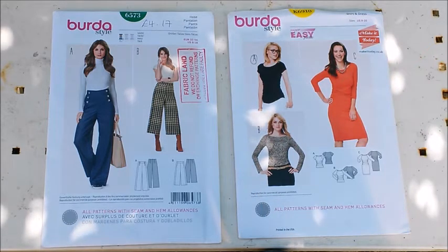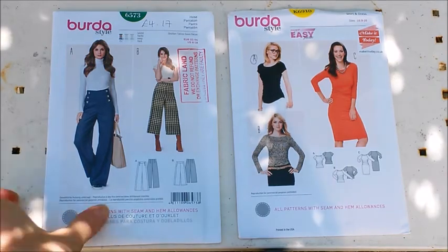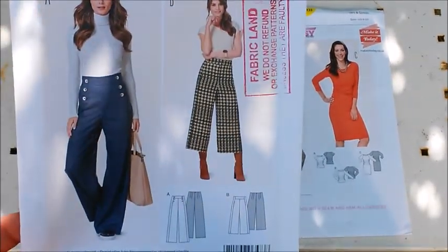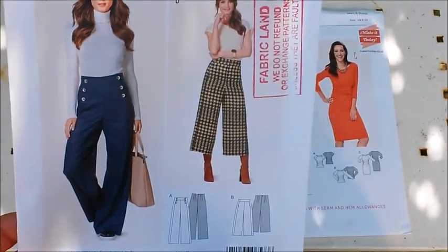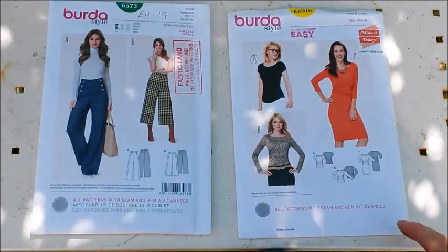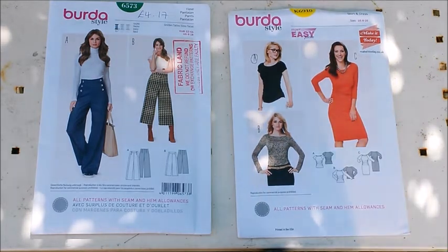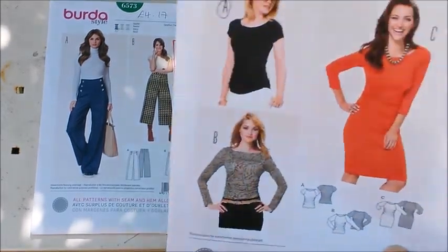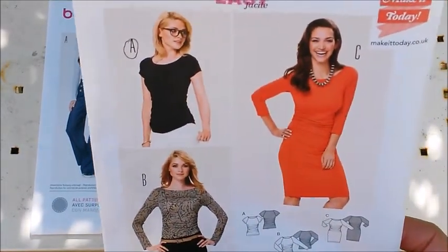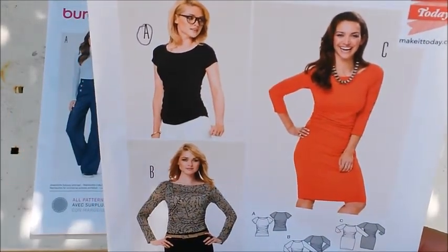6573 and K6910. Really love these prints here. Gives it an artisan vibe going on there. And this one I think came in a sewing magazine, because I would not have actually purchased that one. But I like view A, and it's got a little bit of ruching going on there.